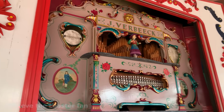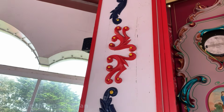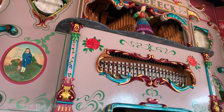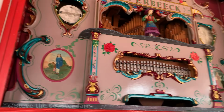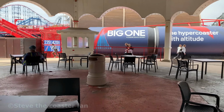It is playing music as you can hear, but it isn't the organ, it's the speakers next to it sadly, so I don't know whether the organ works or not. It's actually a recording on these two speakers on each end of it. But it's good to see the organ is still here from the former carousel. It's just a shame it's not actually on and playing the music, it's just a recording on the speaker system that the building still has. But yeah, the organ is all still intact, it's still here from the former carousel that used to be in this actual building.